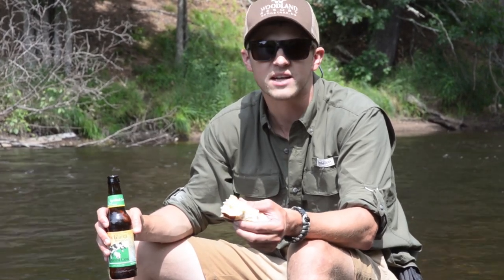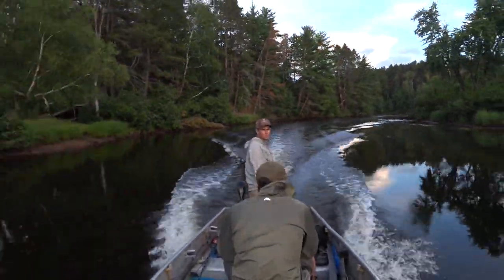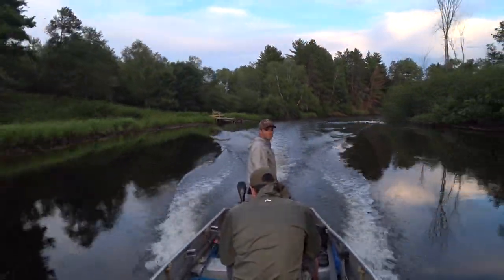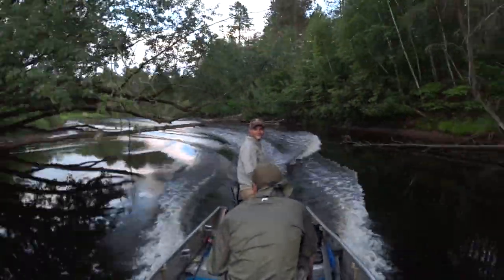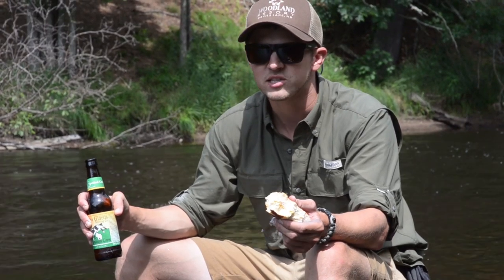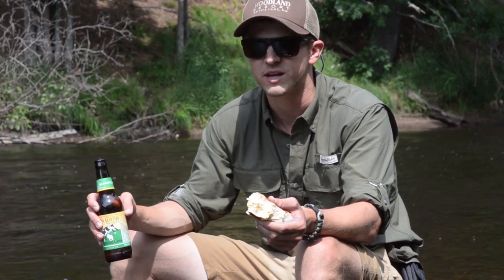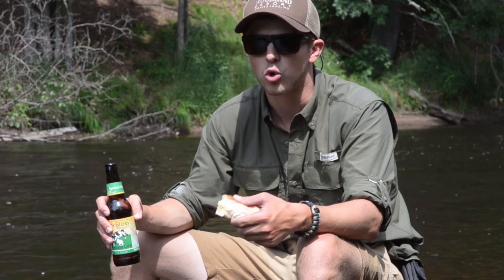Another reason that development can degrade the fishing is just more people using the river and more access points. We just motored maybe a 5 or 6 mile stretch of the river and passed 2 or 3 shoreline docks, maybe. You know, there's not much pressure if there's not many access points and it's difficult to run the river, and that just makes those fish less pressured and more likely to be caught.